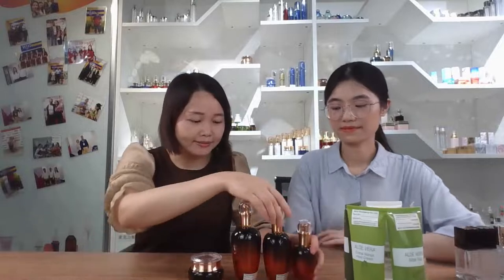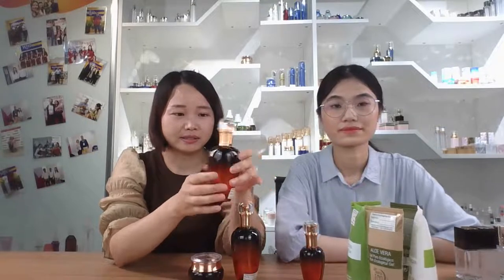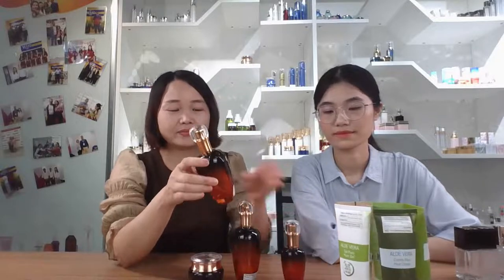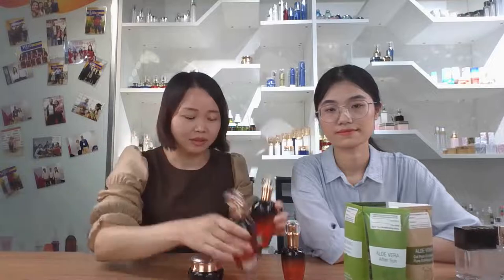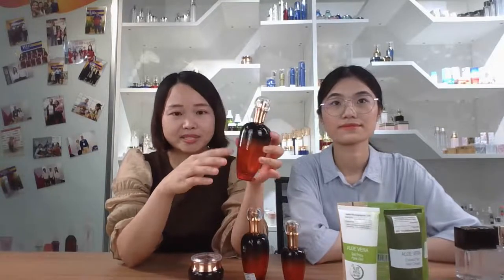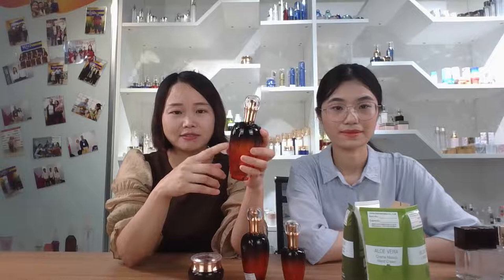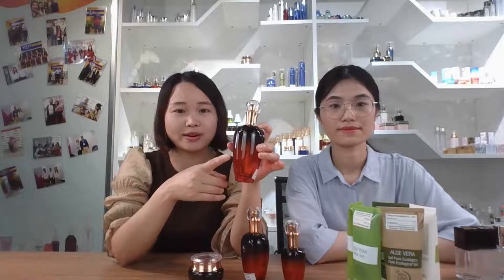It is 40 grams. This one is 100 millimeters. They are the same color but different size. This one is 120 millimeters, the big one. You can see the bottle is blank. We can print your logo or text on the surface of the bottle. And we can customize the color for you, so it will make the bottle look very different, okay?